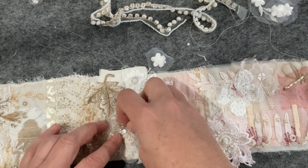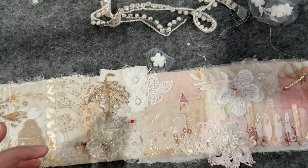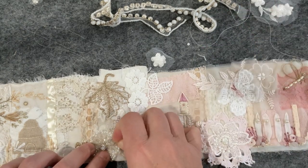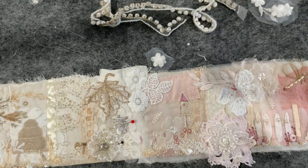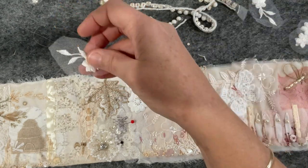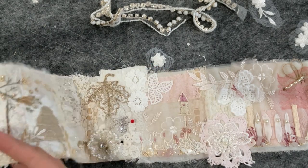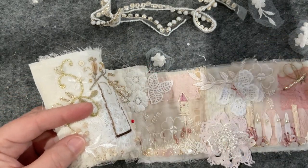Oh, I love those sequins. I don't do a lot of heavy sequin work. I haven't yet had a project to do it. But I've got this owl. Oh, I don't know what to do with this owl. If you've watched my video, you would have seen me show you the owl that's printed onto the piece of fabric. That owl has been burning a hole in my cupboard.